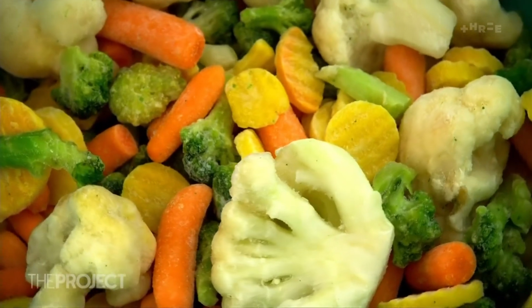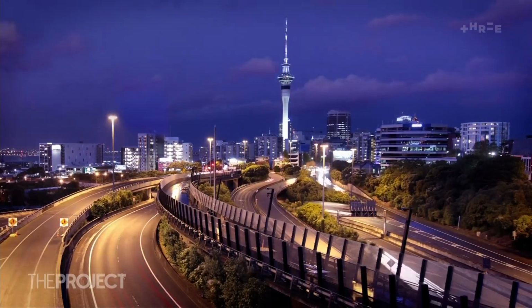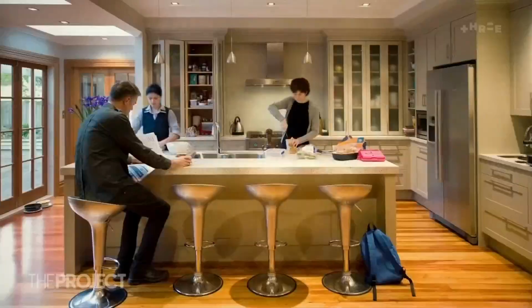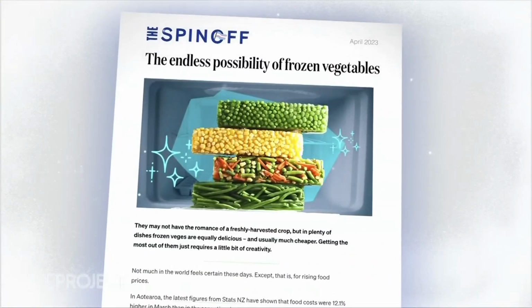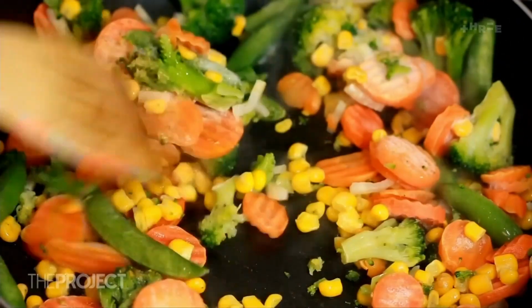Okay, but they're not as good for you as fresh veggies, right? Frozen vegetables are a tremendous replacement for, say, when fresh vegetables are hideously expensive. By and large, they're every bit as nutritious, in some cases even more nutritious. Obviously, there are huge questions around the economy and society and why some people are barely getting by. Eating frozen veggies is not going to change that, but maybe with a little bit of creativity, we can get through this week and the next without the horror.